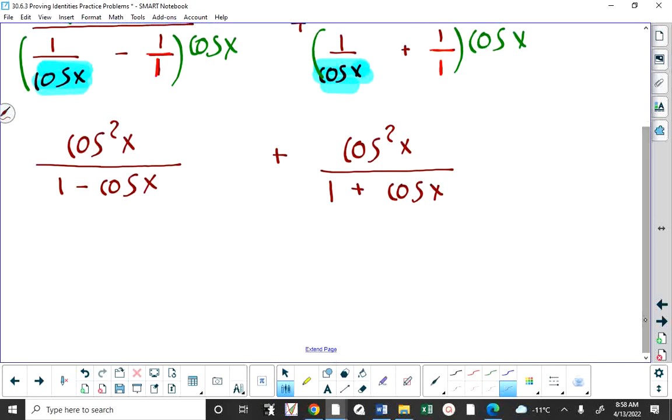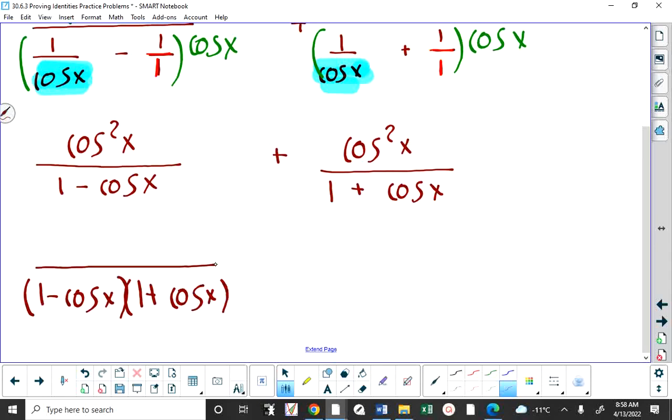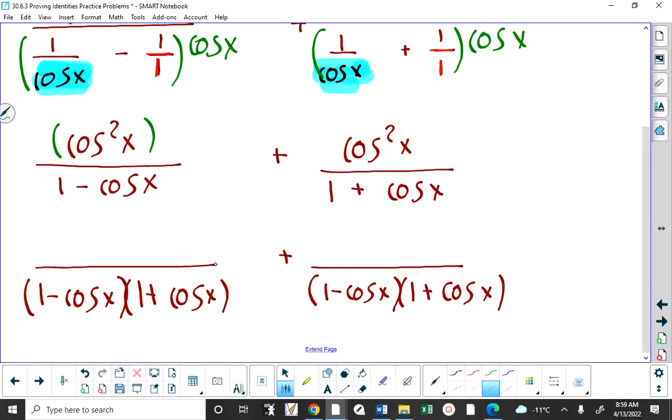And the common denominator would be 1 minus cosine x times 1 plus cosine x. And I'm deciding here to write these two fractions separate to begin with, and I understand that some of you would just prefer to put it all together in one fraction to begin with. And that's fine. But I'm not teaching to the high end of the class, I'm teaching to the whole class, so I want to make sure everybody gets this.